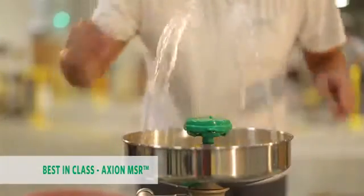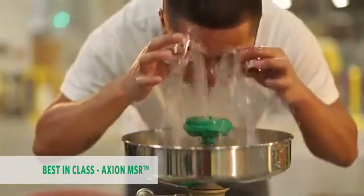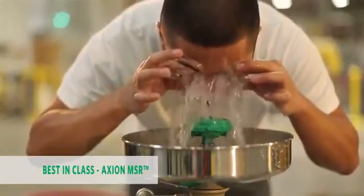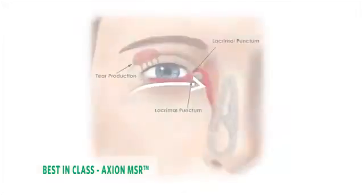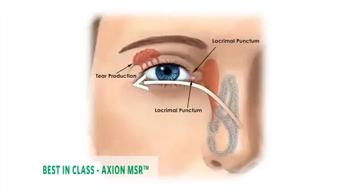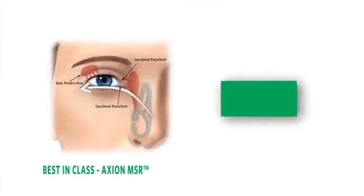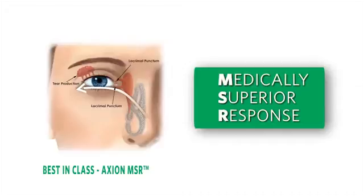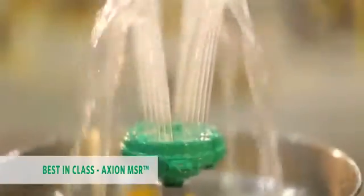The Axion MSR Eye Face Wash is the only eye wash system that is specifically designed to operate in concert with the natural function of the human eye and, not coincidentally, in complete harmony with accepted healthcare protocols. This product has a number of features that make it the obvious choice among medical practitioners. Incidentally, the MSR in the Axion MSR name stands for Medically Superior Response, and it is.